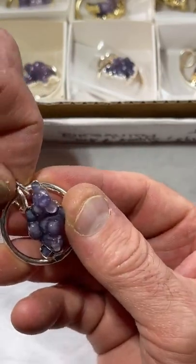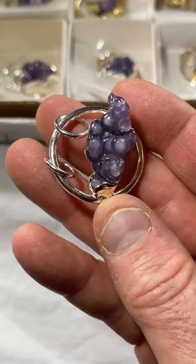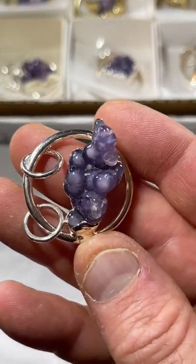And then there's a couple of bigger ones with the larger hoop. And this. So there's enough for everyone. And if for some reason you're like, I have to have a bunch of them, let me know. I could sell you a bunch of them too.